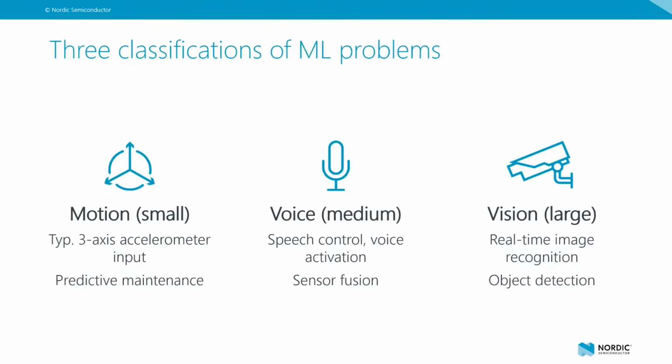So more about what machine learning is. We have three classifications of machine learning problems. We have motion detection, typically using a 3-axis accelerometer input, for example, predictive maintenance. Then we have voice, which is typically a bit more complex than motion. The use cases are speech control and voice activation, and there we use sensor fusion. And then we have the most complex, which is vision, real-time image recognition and computer vision. And there the use case is object detection.